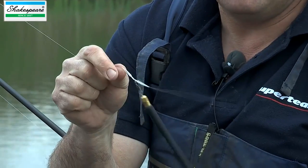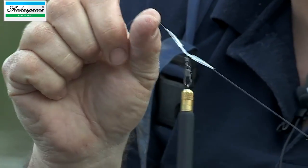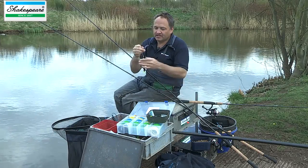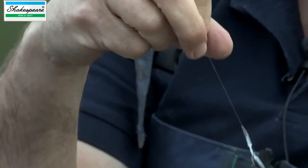And really all these pellet wagglers are so simple in terms of the rig. I don't have any shot on the line at all. I've just got a hook length with the hook, and then I've got that waggler attachment, so I can change the waggler and I can move the float to adjust the depth.